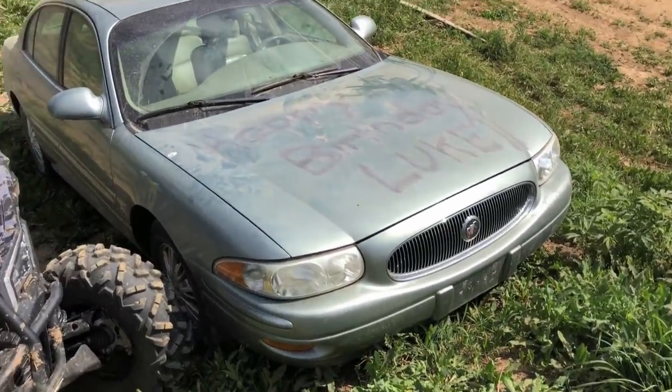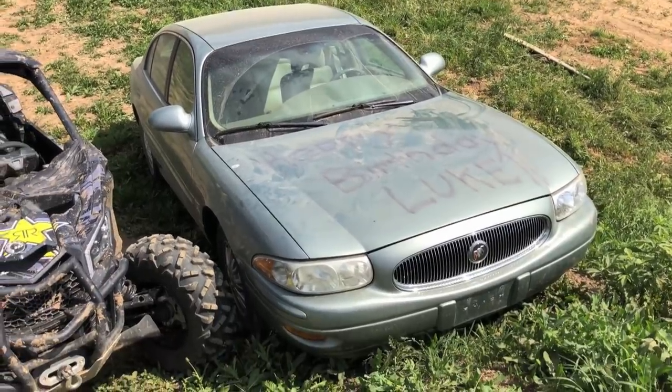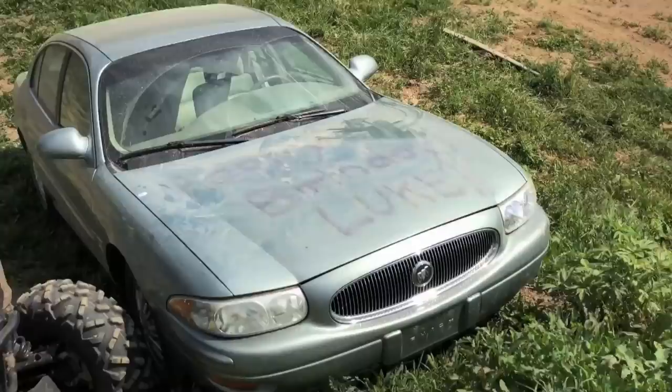Yeah, so we got this Buick this morning, so we might as well take it for a spin since it says Happy Birthday, Luke, on it.